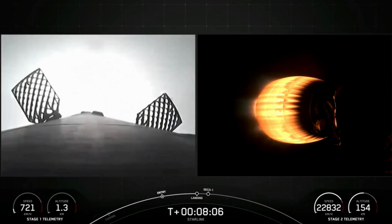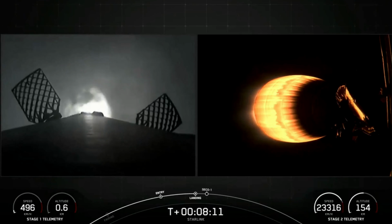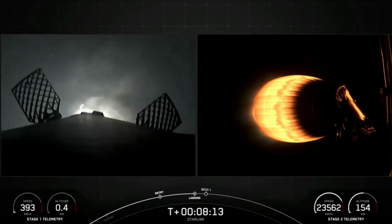Stage 1 landing burn. The first stage booster, which made its 9th flight to date, separated and later landed on the drone recovery ship.